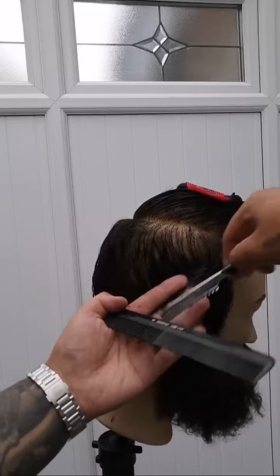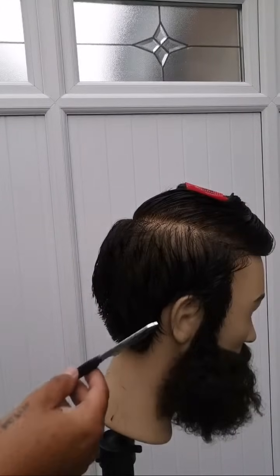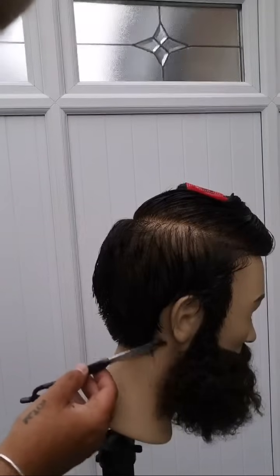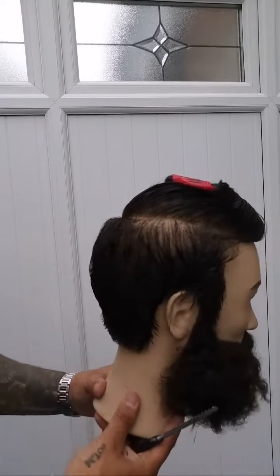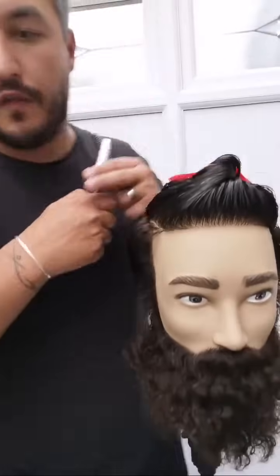Just make sure you change them regularly though, guys, because they do blunt quite quickly as well. So I've been changing it after every haircut. We did with Cole, so it was really, really starting to blunt. There we go. Right. So that for me is the back and sides done. Now we're going to start on the top now.